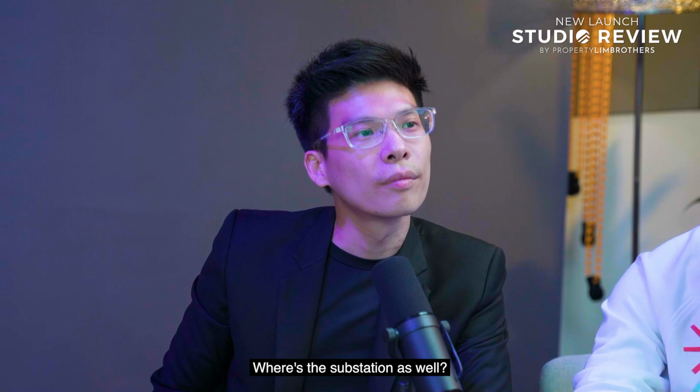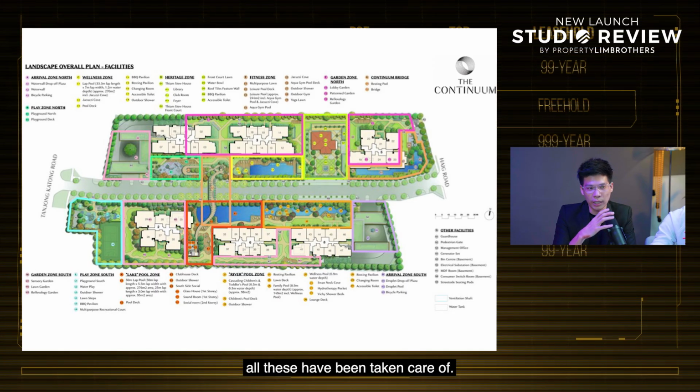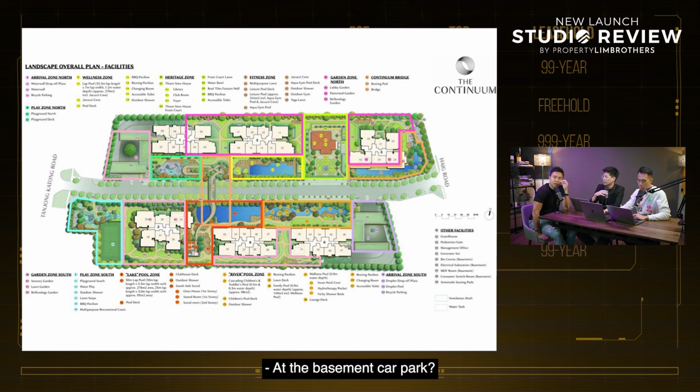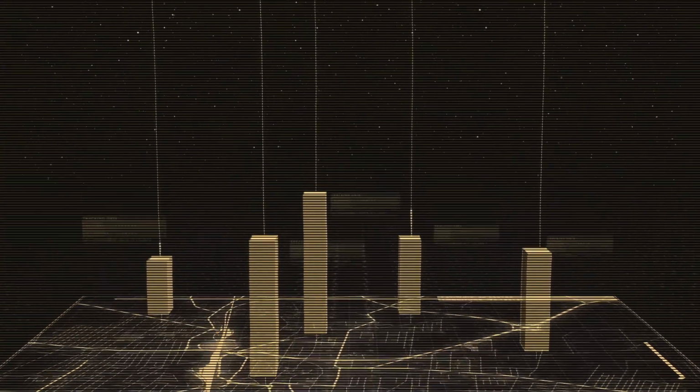Let's have a look at the site plan, for our audience to locate where the bin center and the substation are. Very interestingly, for this project, all this has been taken care of. All the services like your bin center and your substation are hidden nicely at the basement car park. At the basement car park? Yes. Fantastic. Mission control, we have liftoff.